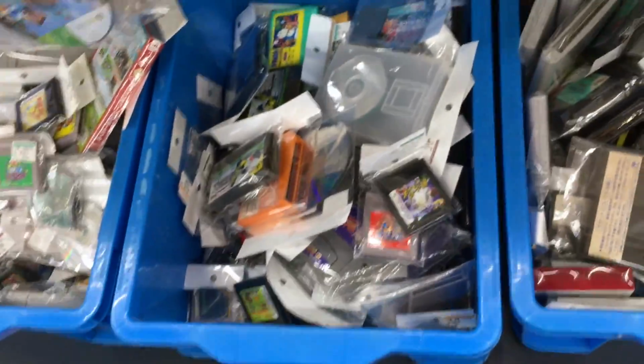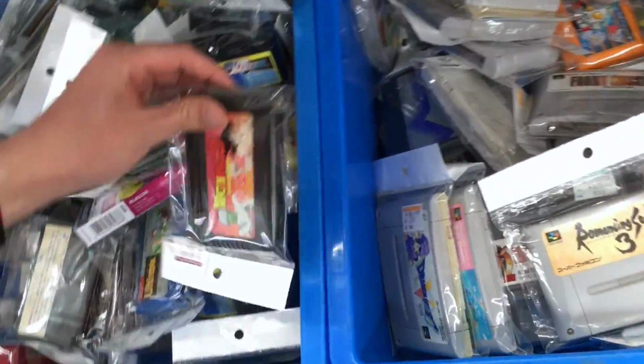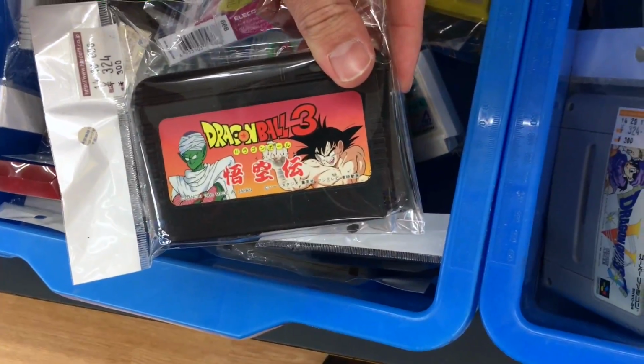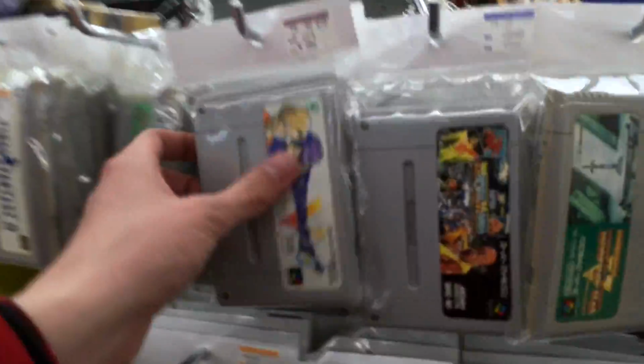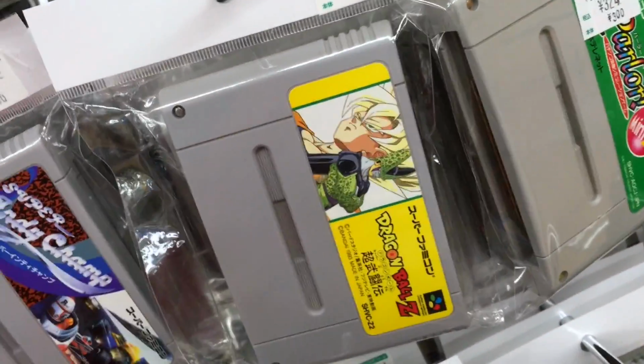What else we got? Sorry about the focus. My phone's messing up. We got tons of Dragon Ball games. Sometimes I just confuse the artwork with Dragon Quest. Dragon Quest, Dragon Ball. There's a bunch of, oh, here we go. Here's the Dragon Ball Z game for the Super Famicom. I actually don't know how fun those are.